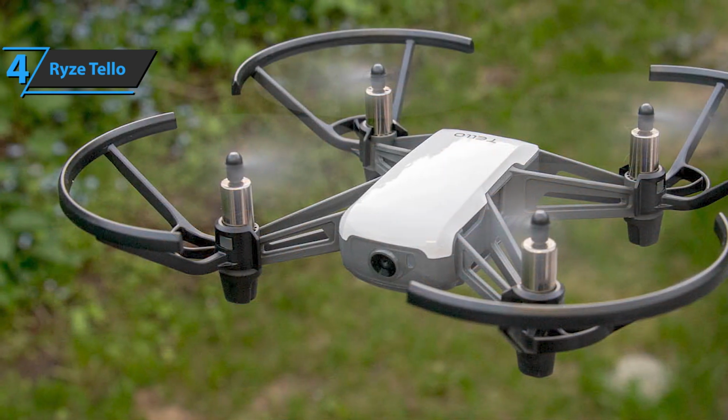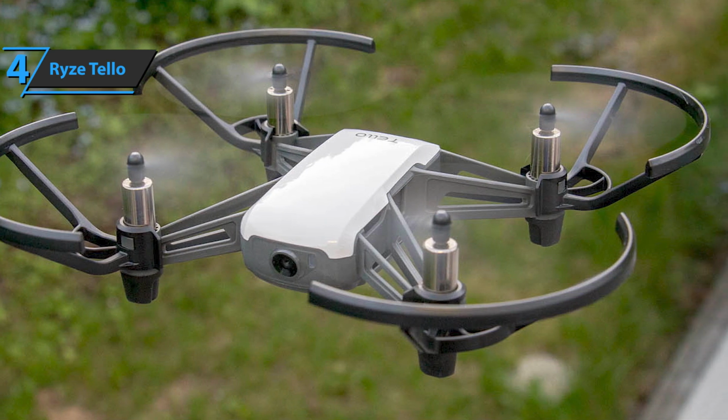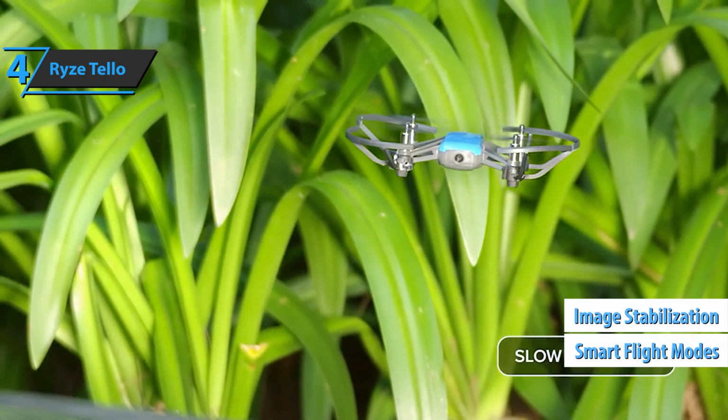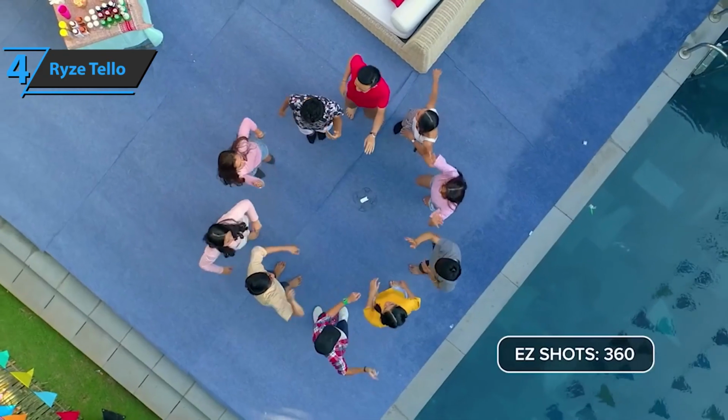When you hear names like DJI and Intel, you probably think that this drone has to have the latest technology and be really expensive. Well, this small drone has an HD camera, smart flight modes, image stabilization, and a handful of sensors for stable flight. What it does not have is a high price.